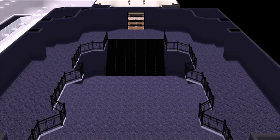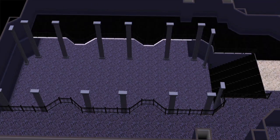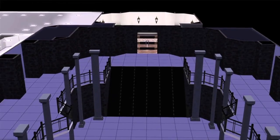On the top floor here, we just have sort of like, not a restaurant, but a place for eating. There's a bunch of tables and stuff. Here I'm just laying in some 2-story columns, which will be very nice. Flooring, of course, and the one side here where the main speakers will be is all white.